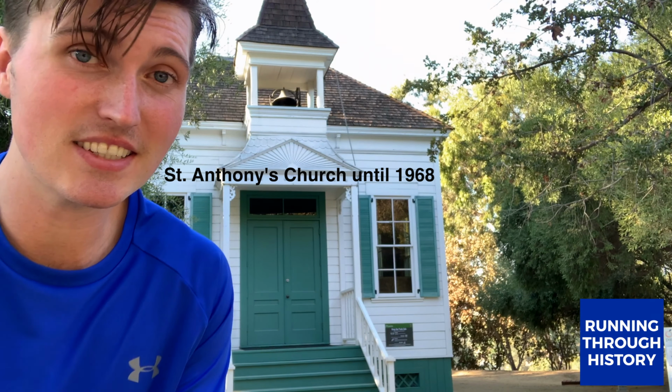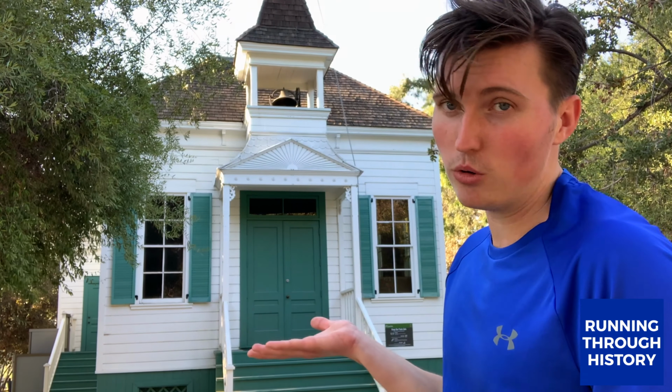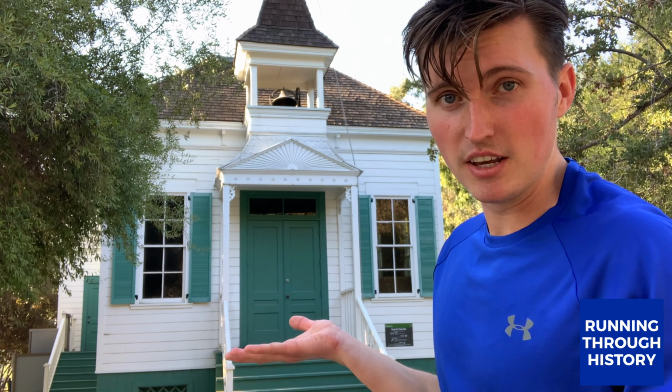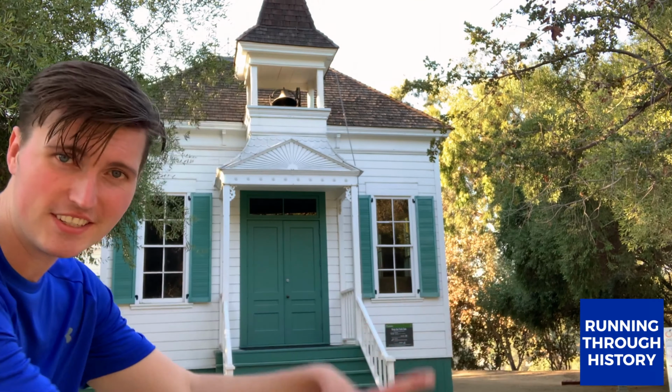He then turned it into a church, and in 1968 the church was abandoned, and in 1977 the County of Orange brought the old schoolhouse, which was then an abandoned church, to its current spot here at Heritage Hill Historical Park, where they then re-renovated it back to its original schoolhouse form as you see today.